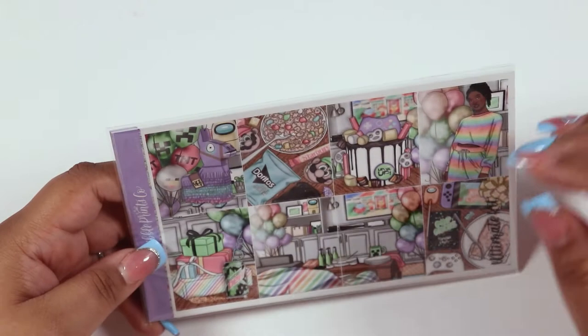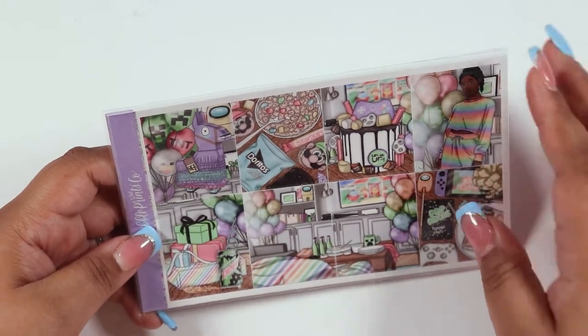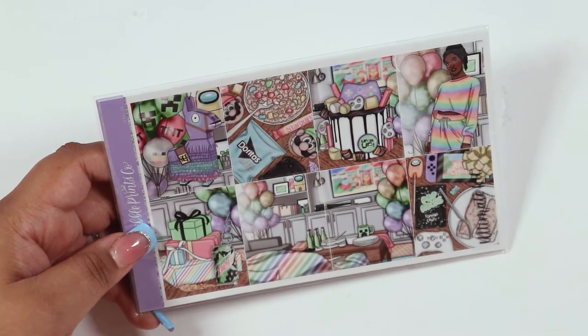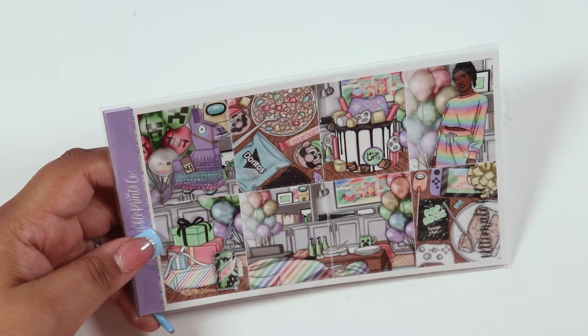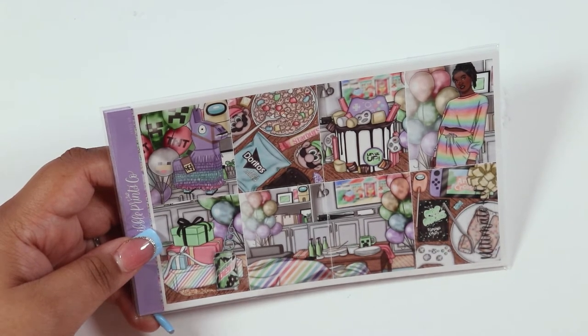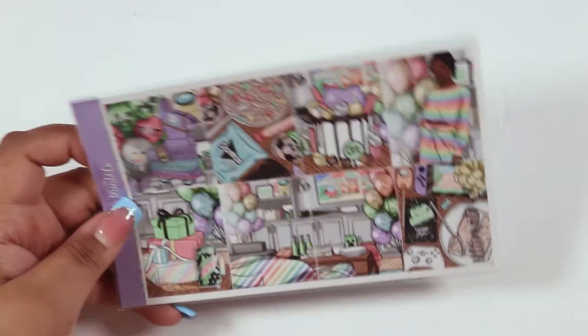Then I have Level Up. I don't know if I'm going to use this year or what, since my fiance and my mom, their birthday is the same day. But I could split it or something like that. I don't know. But I have the extras for this, and I thought this kit was really cute. And since it was on sale, I just went ahead and picked it up.